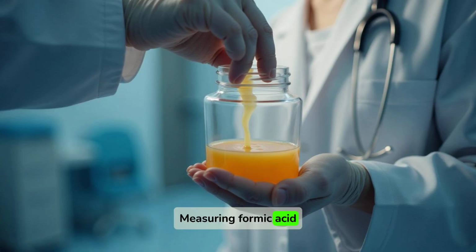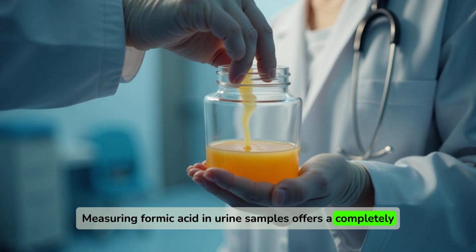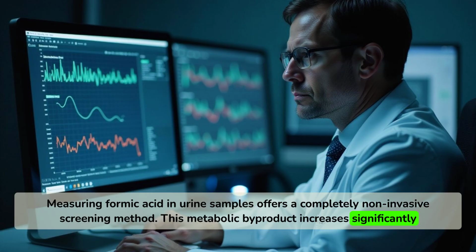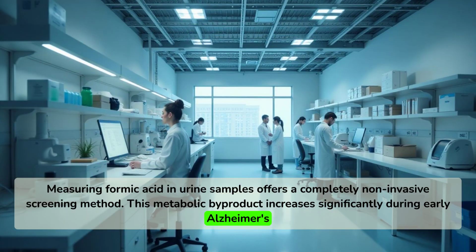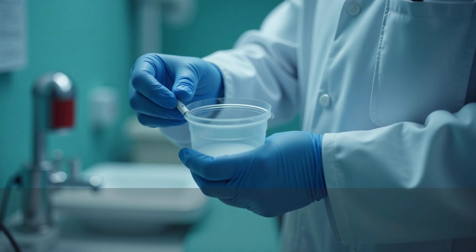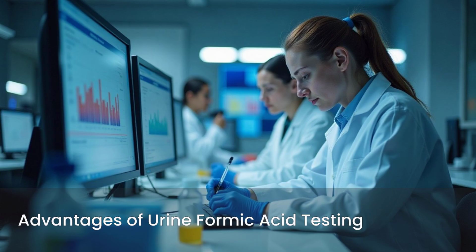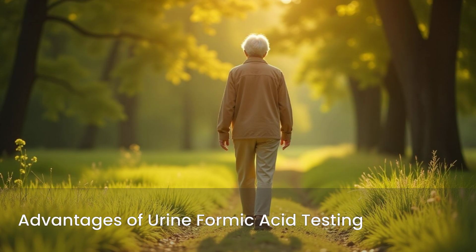Measuring formic acid in urine samples offers a completely non-invasive screening method. This metabolic byproduct increases significantly during early Alzheimer's pathology, providing opportunities for widespread screening. Urine formic acid testing offers several advantages, including easy sample collection and promising sensitivity in distinguishing between healthy controls and individuals with mild cognitive impairment.